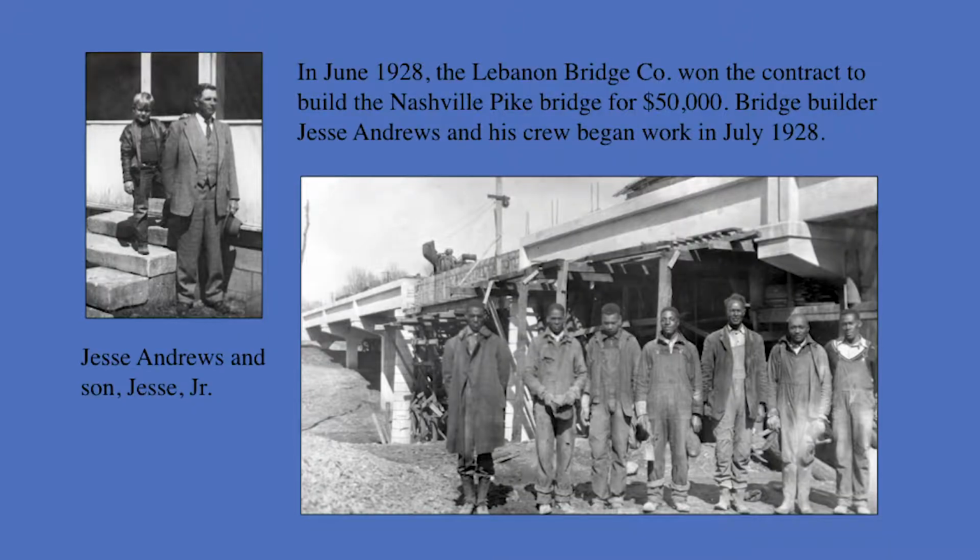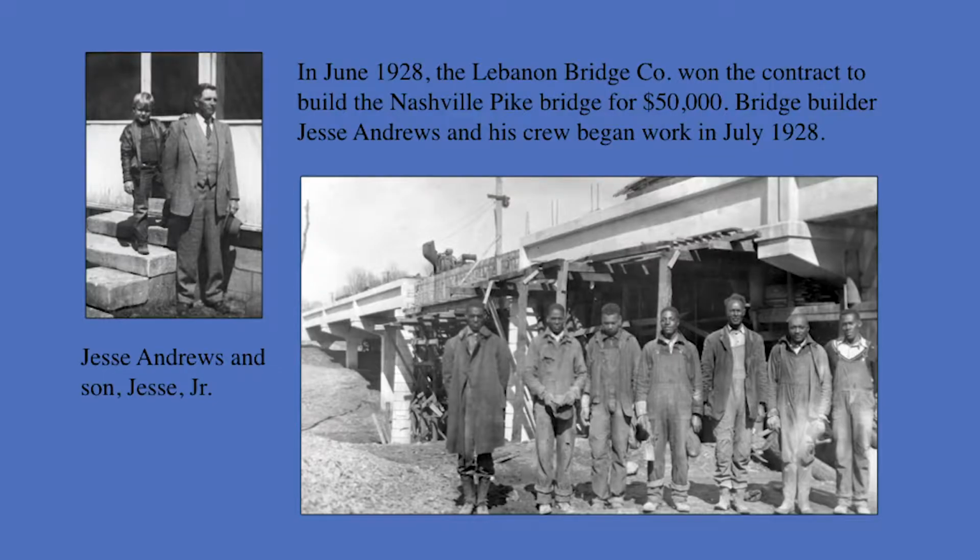In 1928, the Lebanon Bridge Company, whose superintendent was Mr. Jess Andrews, got the bid. They were building what we call today Franklin Road, or Highway 31, or the Jackson Highway, from Nashville to Franklin, on south of town to Columbia and Pulaski. He built 3 bridges for $75,000. He built the bridge over the Little Harpeth right there at Murray Lane and Franklin Road. Then he came down to Spencer's Creek, back where McHatcher comes through on Franklin Road. And then he built the bridge that we're still using today, 90 years later, for $50,000. And here's his crew of workers that built the bridge.